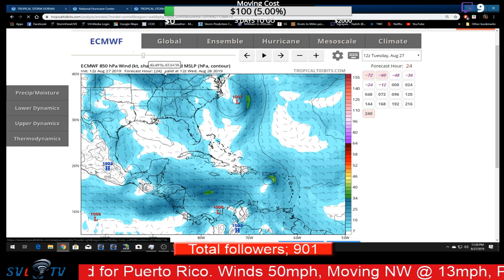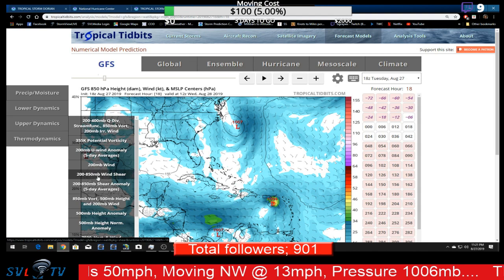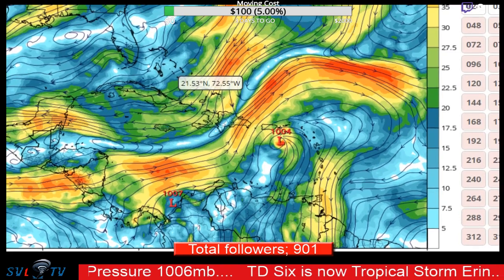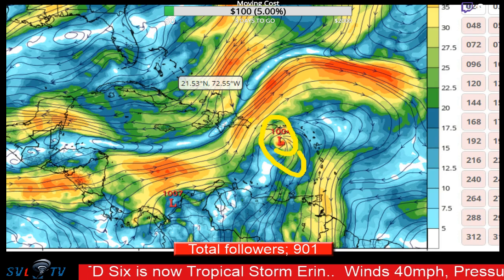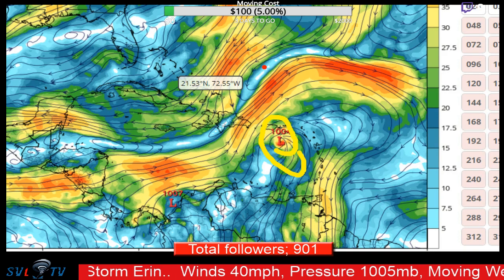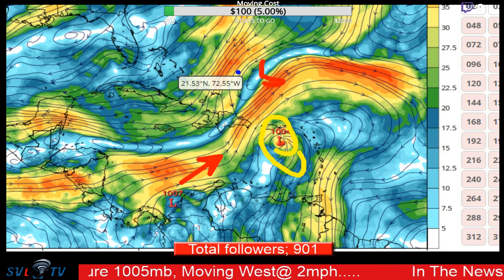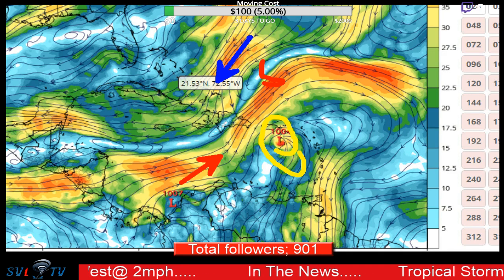Let me show you that in the upper dynamics. This is the same that I showed you earlier. This is wind shear. Here's Dorian. And here's this low up in here that's going to come down, and it's going to have winds going that direction and winds going that direction. So that's going to affect it somewhat.